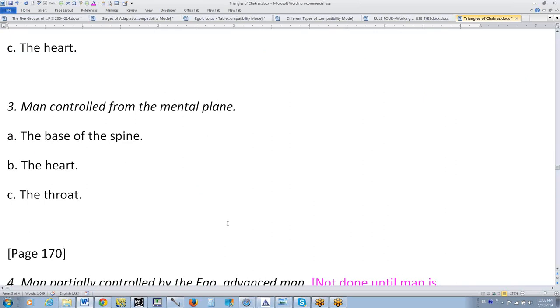Even the numbers 3, 4, and 5 are very closely related to Mercury. Third ray personality and monad, 4, fourth ray soul, 5, maybe a fifth ray mind, and certainly a monad, a lesser monad of the 5th ray.